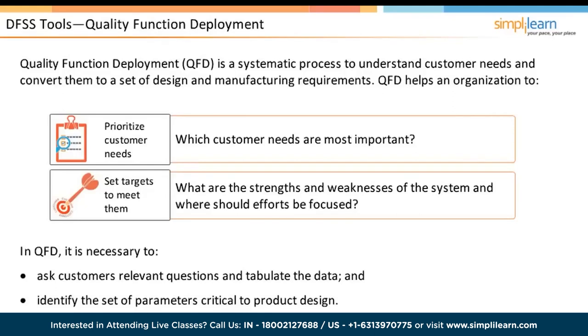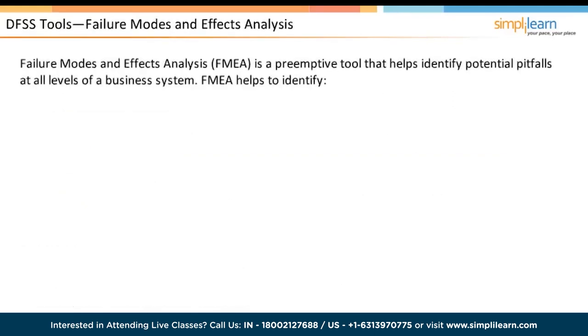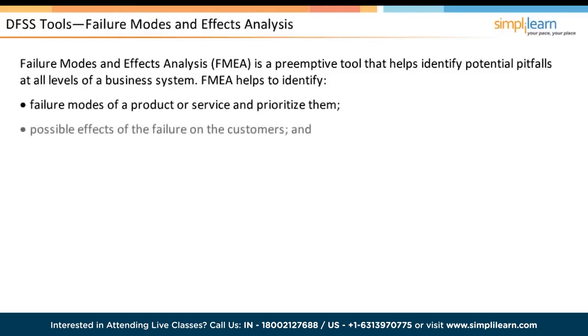Failure Modes and Effects Analysis, or FMEA, is a preemptive tool that helps any system to identify potential pitfalls at all levels of a business system. It helps the organization to identify and prioritize the different failure modes of its product or service and what effect the failure would have on the customer. It helps in identifying the critical areas in a system on which the organization's efforts can be focused.